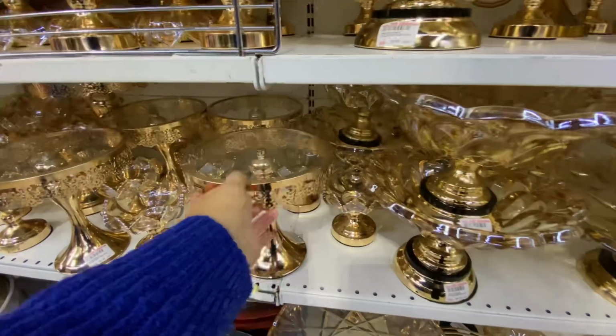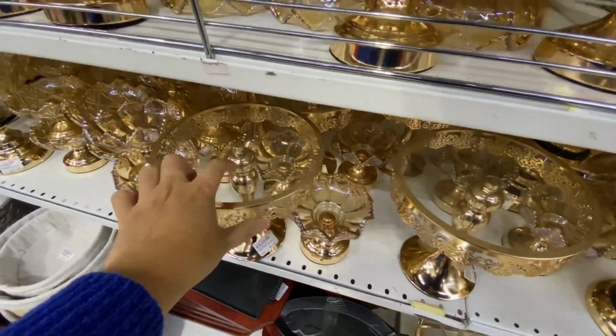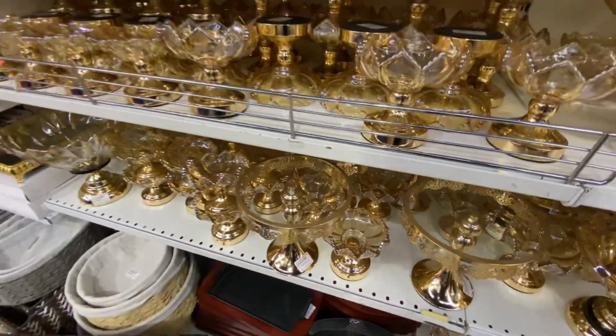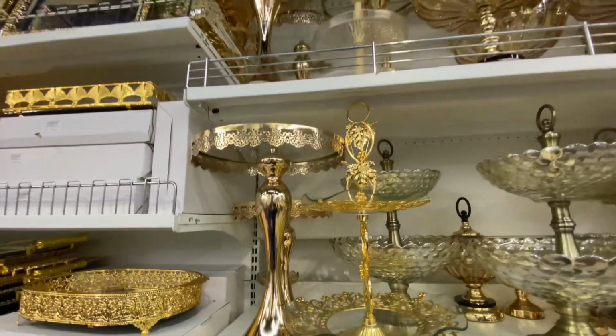Ayan, cake stand na maliit. It's 35. Made of glass naman siya. The tall ones is 65 dirhams.